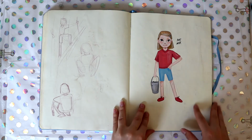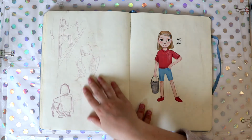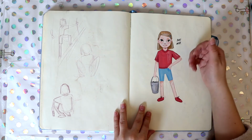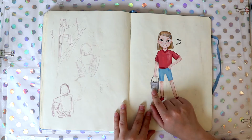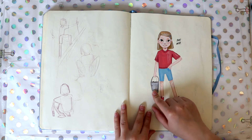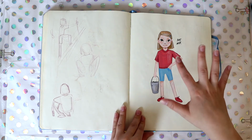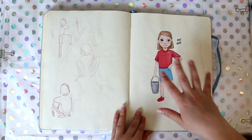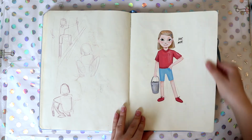More character exploration with this blonde girl. I tried to figure out how to make her anatomy look right for a 10 to 13-year-old girl. I think I did a really good job. She also has a bucket with beetles, which is something I did as a child. I used to collect shiny bugs in the bucket and keep them there without a lid, and then I was sad every morning when I came out to play and all of them were gone.